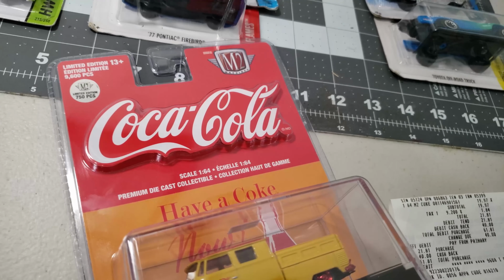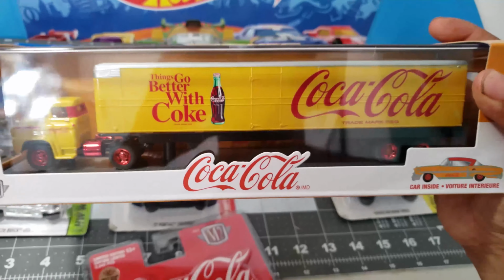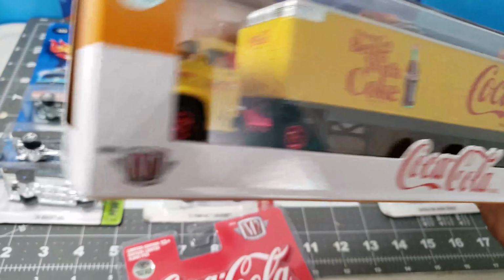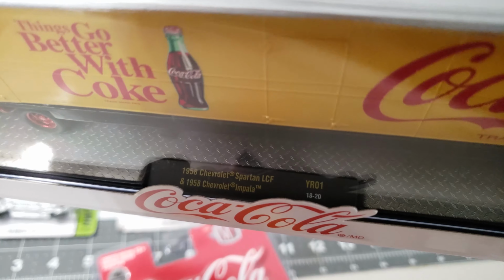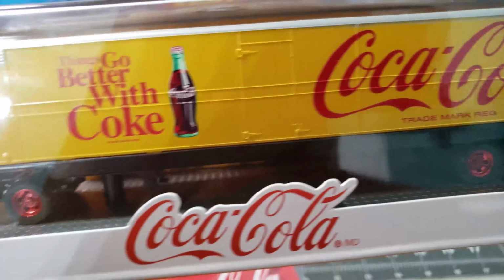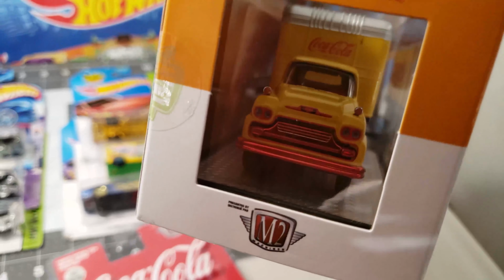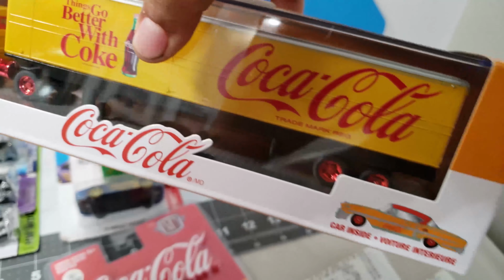So yeah, this one was pegged already. This one I unboxed pretty much at the store. 750 pieces. And take a look. It's got a Chevrolet Impala 1958. Very nice casting, of course. And I wish I could open it, but I'ma just keep it as is. Yeah, very, very nice.